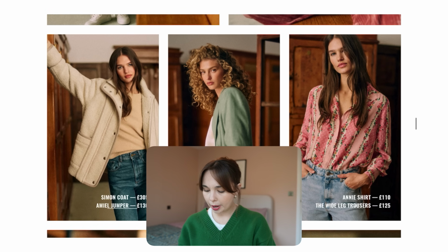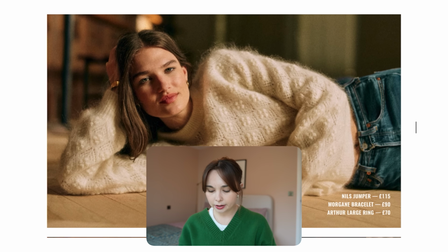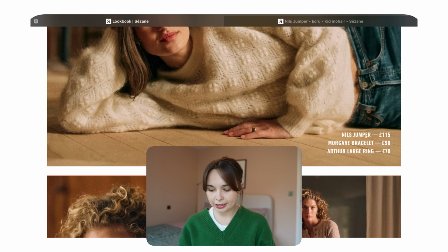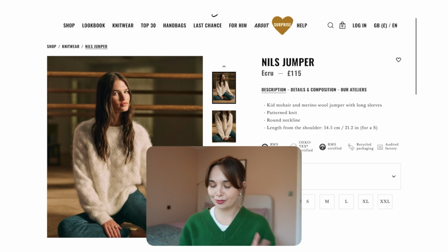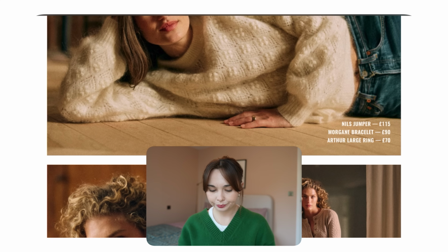This is Neil's jumper, this looks very fluffy. Again, kid mohair. Oh, it looks so different in these pictures. I clicked on the picture and it's a very light ecru, but in the lookbook, it looks almost yellowy beige. The filters on these pictures are definitely quite intense. Something to bear in mind. If you're expecting the colour in the picture, probably be disappointed.